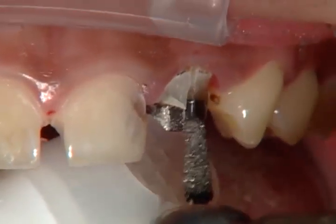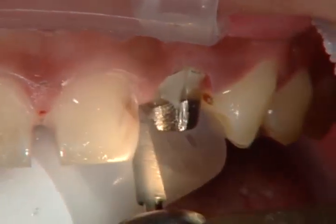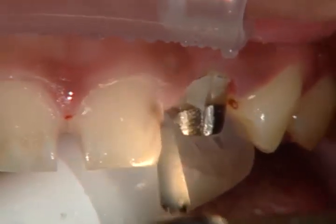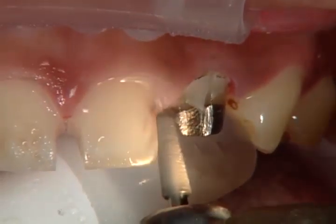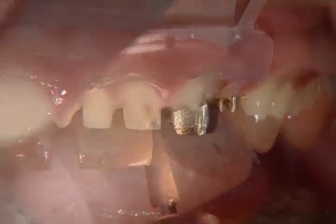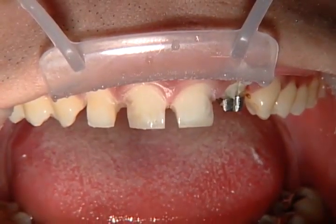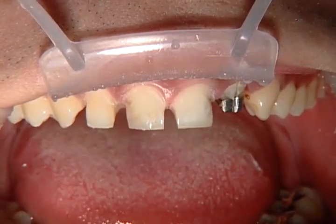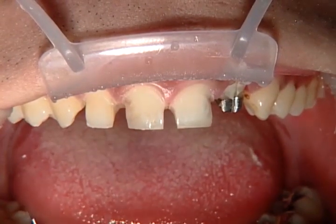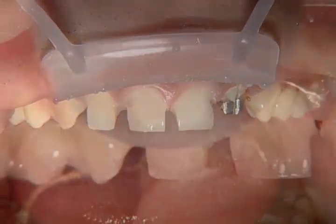We're now going to use the 856.025 burr to begin to reduce the distal of tooth number 9. As we go in here, we're going to place the same type of margin that we want on the facial aspect of the teeth, and that is a deep chamfer or a shallow shoulder margin. That is by far my preference. I want to have more than enough room for the coping, whether it's clinical zirconia or metal, and enough room for the porcelain, and have good emergence profile as well.